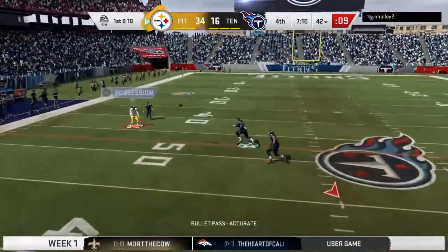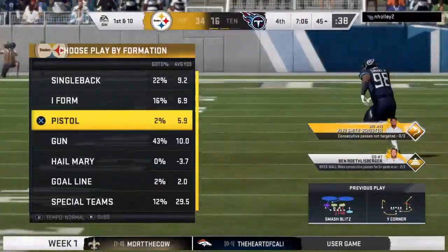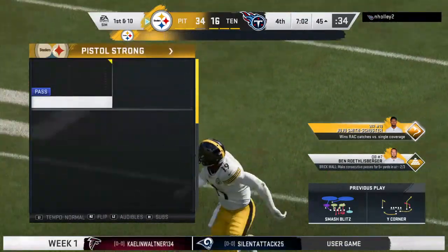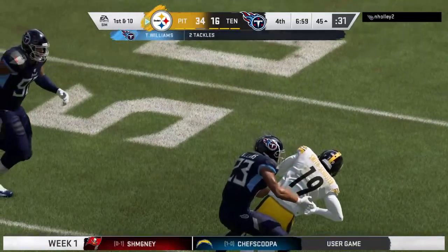They'll throw on 1st down with Roethlisberger. He'll find Smith-Schuster. That's complete. 12 yards that time at a Pittsburgh 1st. These guys are running offense like you drive. The pedal is down, stomp down. How about that? Back-to-back completions. They are rolling. So much for being conservative and running that football.